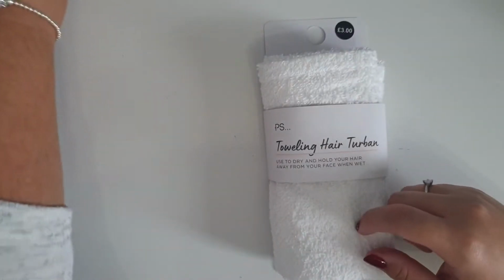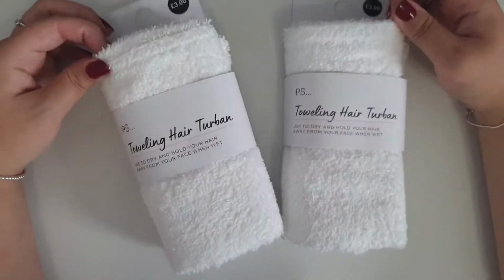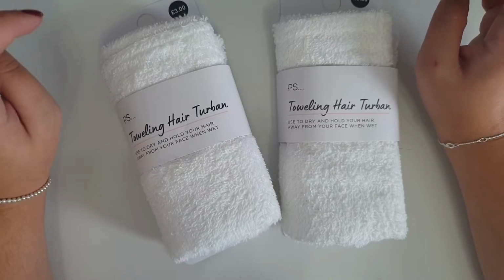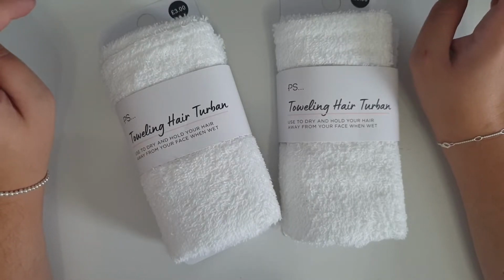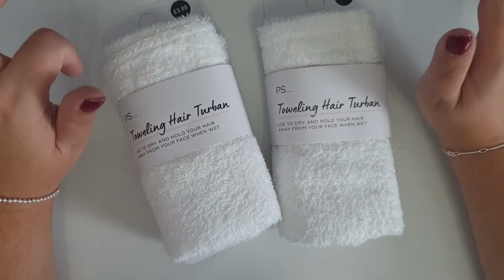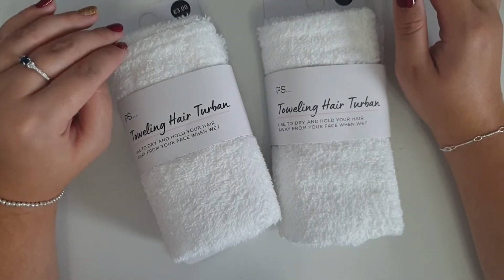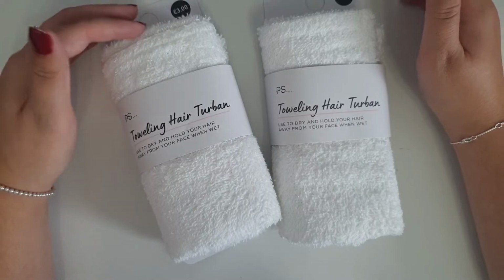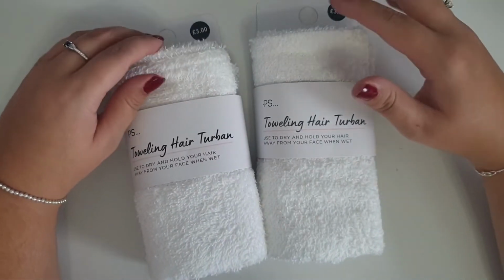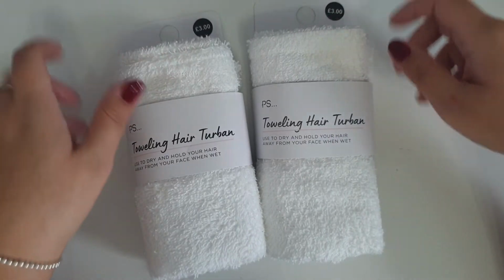And I picked up 2 of these toweling hair turbans. Now I've got one already that I got from Matalan, and I use it all the time, and it just looks the most ugly colour. I put it in a wash a little while ago, I think with some blue towels, and I didn't realise I'd put it in, and it went a bit off coloured. And just because it's so old anyway, and it picks up all of the oils in your hair and that, it just looks disgusting. So I thought, oh, I've really got to replace that.